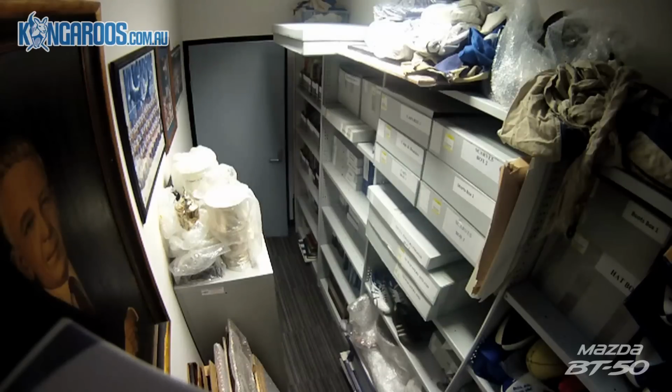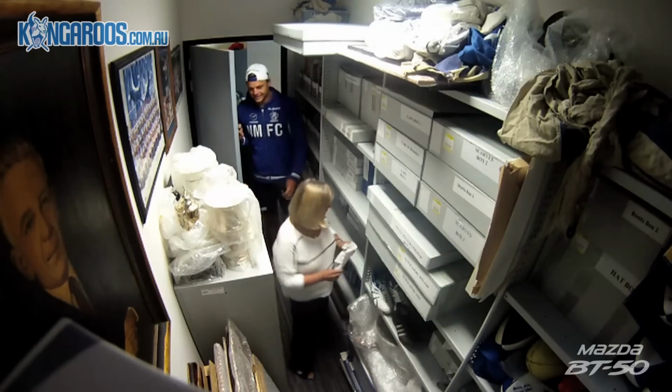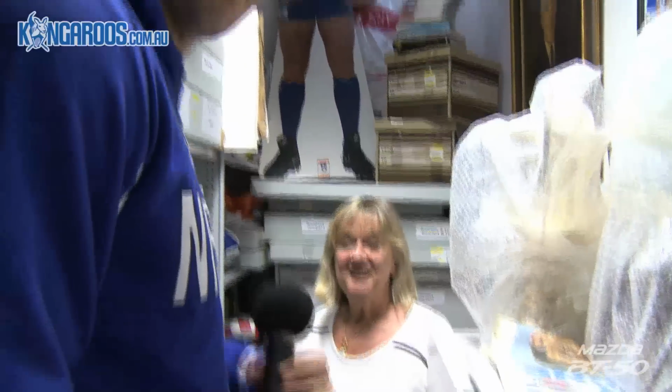We're here with Barb, the North Melbourne archivist, and we're going to go in and have a look at a workplace and see how it all looks. Lead the way. Welcome to my kingdom. As you can see, it's quite a spacious area, and they've looked after Barb quite well. So Barb's going to show us some of the finest items.